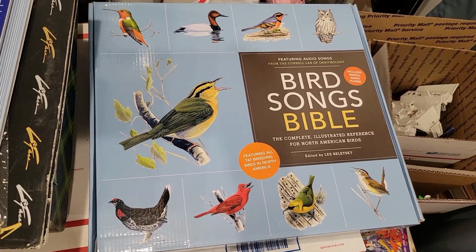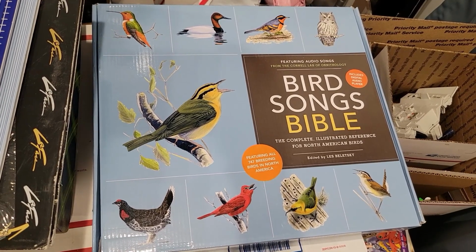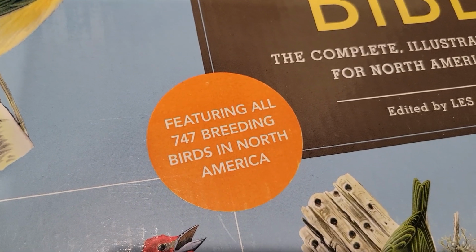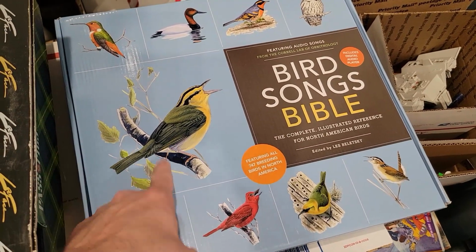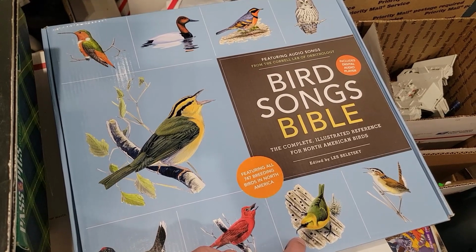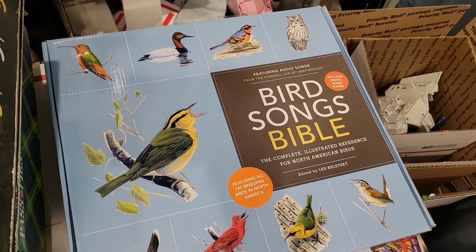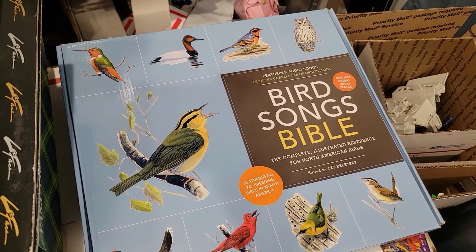About 2 different singing bird books, and I had one at $10 and one at $5, so maybe I should have just put $7.50 on both of them. But anyways, it is all 747 breeding birds in North America, and you flip to the page, and each bird has a number, like number 122 and 562 and 747 or whatever they are, and you type in that number, there's a little keypad on the side, and then it plays the chirping, the bird song of that specific bird.